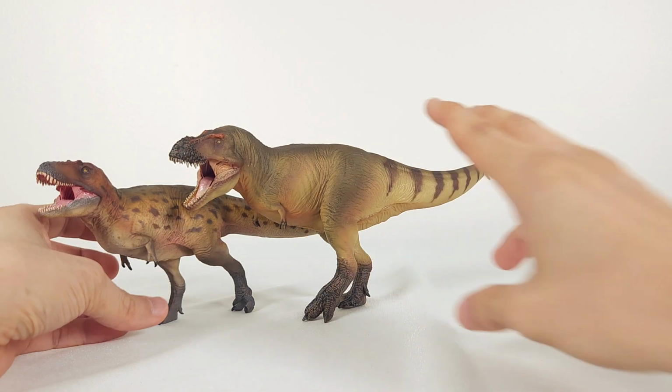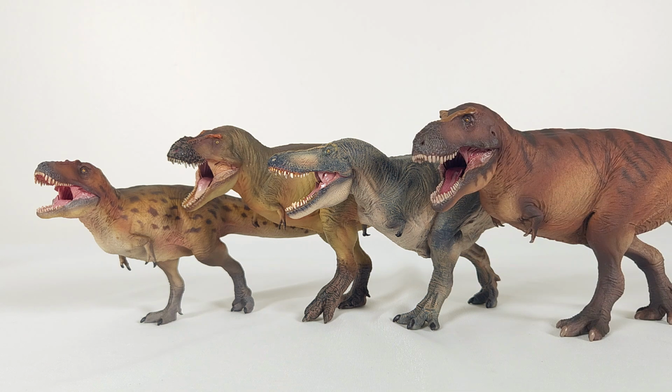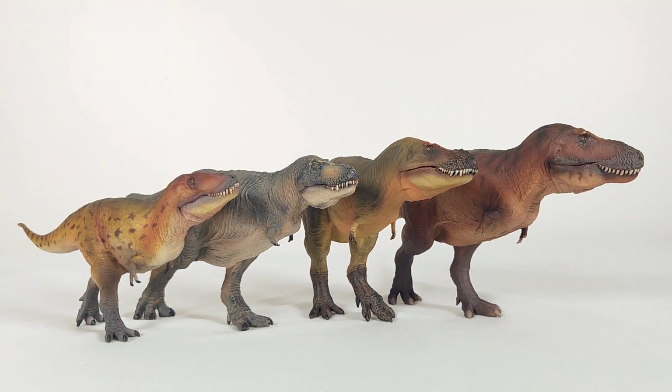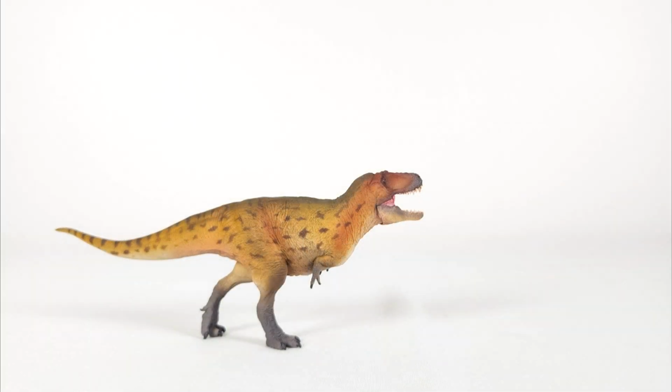Now having these 4 together really makes me wish the Lythronax was smaller. Would make a really nice family picture. So that's pretty much it for the PNSO Lythronax, and together with the Daspletosaurus, it's 3 tyrannosaurids in succession.